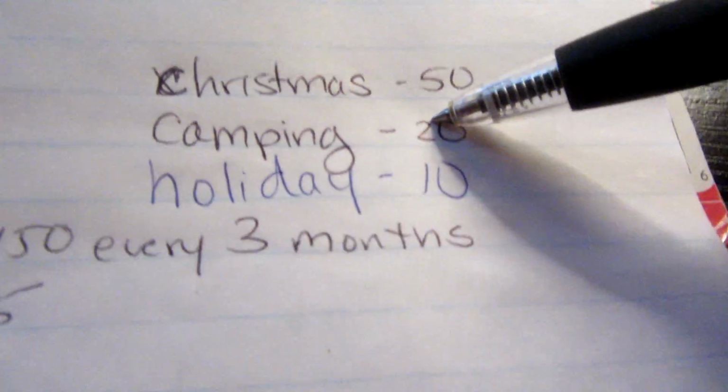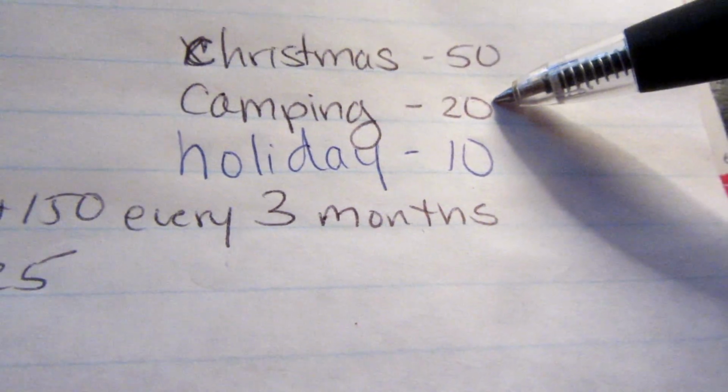The next envelope we have is camping. We're really excited about that. That's something that we used to love to do before we had Xander, and we haven't really done it since. So we're putting $20 a month into our camping envelope so we can have a nice little trip together as a family this year. Hopefully, I'm not really sure how Xander will do camping, so it will be very close to home. And then there's the holiday envelope.